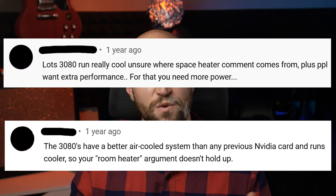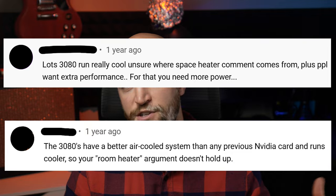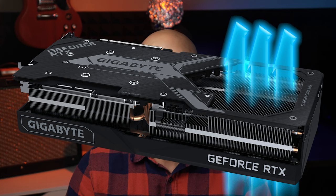I've had disagreements about this with people. They say that their new GPU actually runs cooler or as cool as previous generations. While that may be true, you can't beat the laws of conservation of energy. New cards are consuming much more wattage, and that heat has to go somewhere. There's a reason the size of GPU coolers have gotten bigger, and it wasn't for aesthetic reasons.